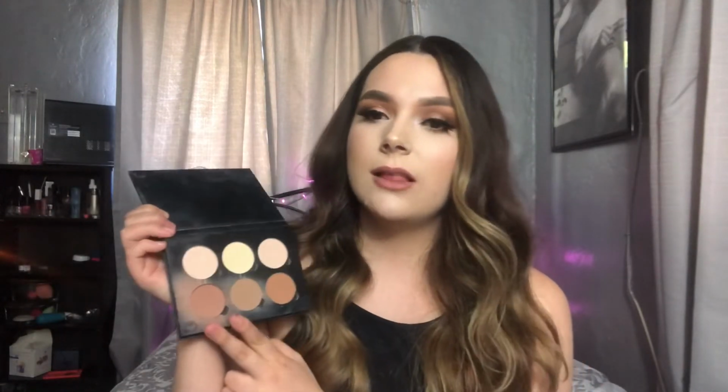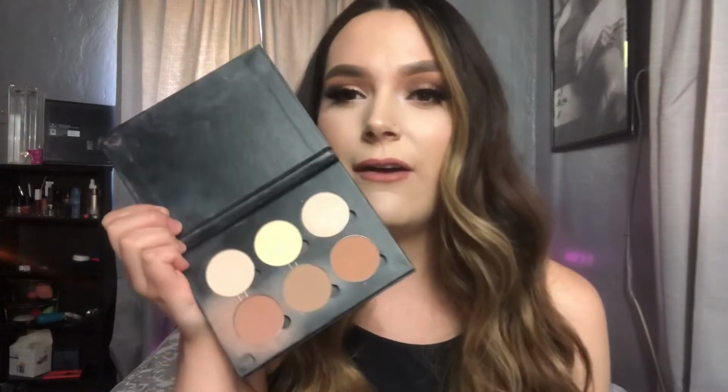I have been really loving this. I also have been using this one right here, which is Banana, for under my eyes, just to brighten the under eye area. But yeah, I have just rediscovered my love for this.